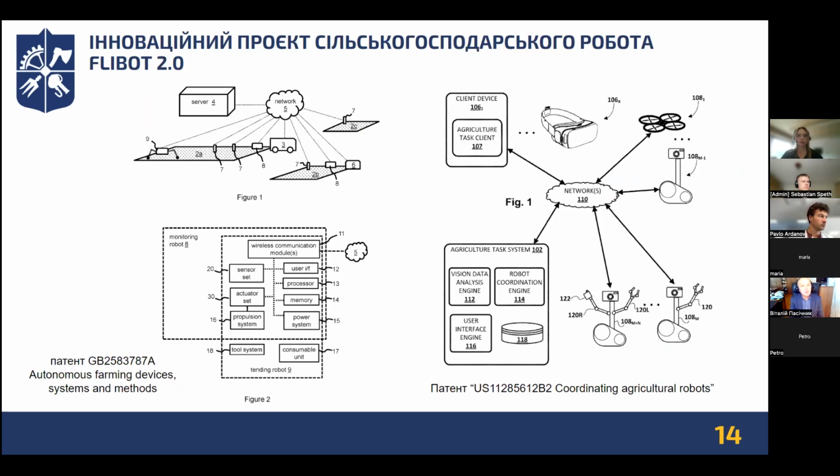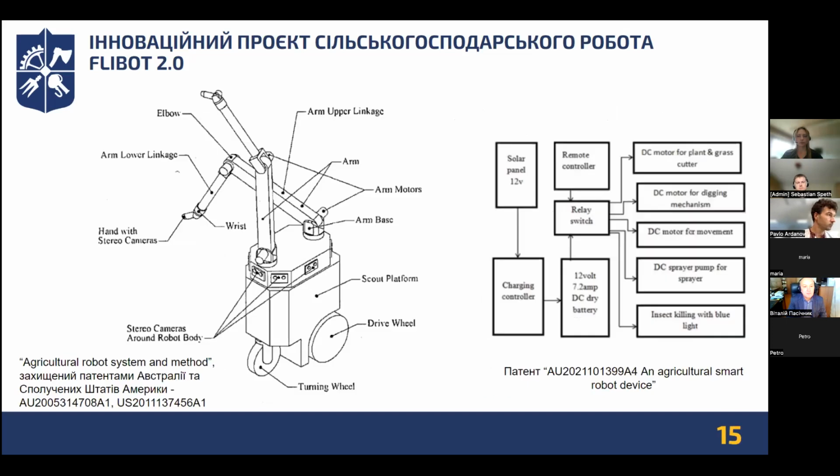Figure one shows, for example, a situation when an autonomous machine number 3 is situated close to the land plot. It analyzes, assesses the plot. It transfers the data to the cloud storage, where it's further analyzed. So it's like a collective work of several robots. They are being coordinated for the best result. Next slide.